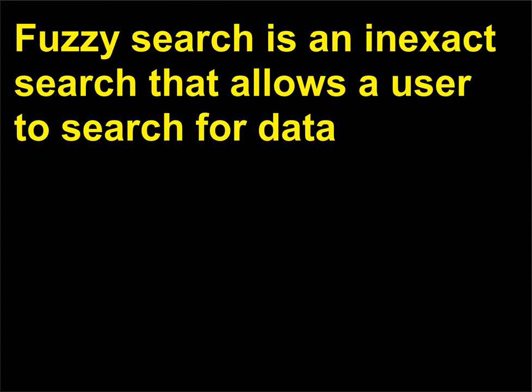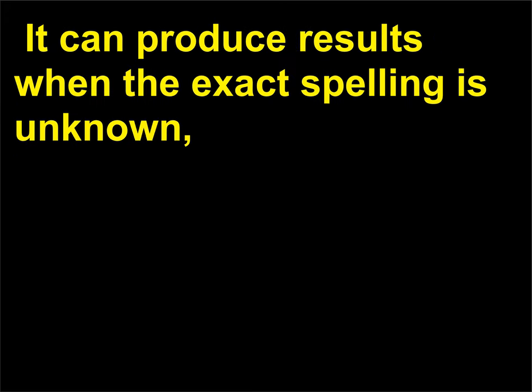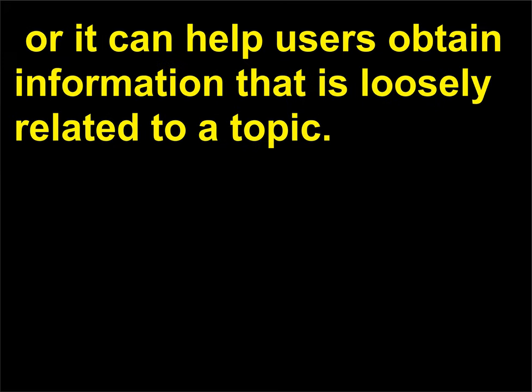What is a fuzzy search? Fuzzy search is an inexact search that allows a user to search for data that are similar to but not exactly the same as what he or she specifies. It can produce results when the exact spelling is unknown, or it can help users obtain information that is loosely related to a topic.